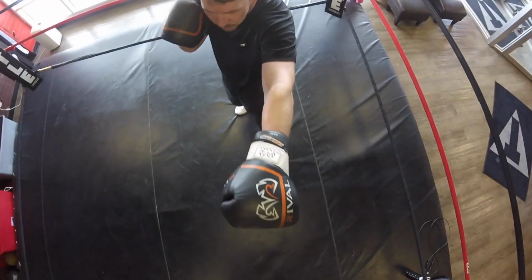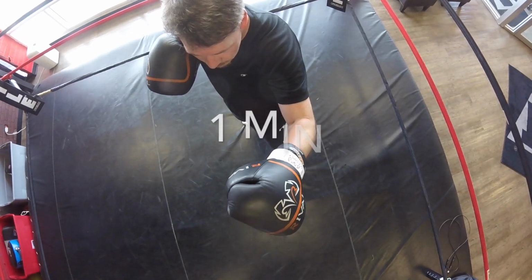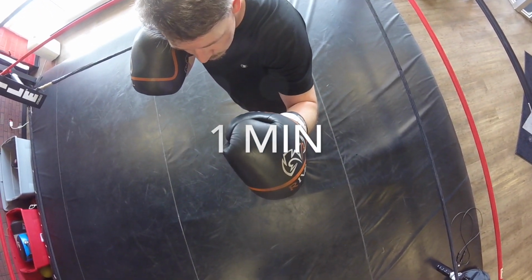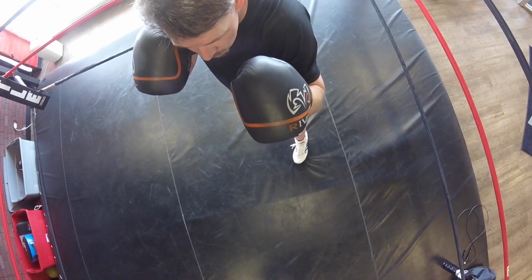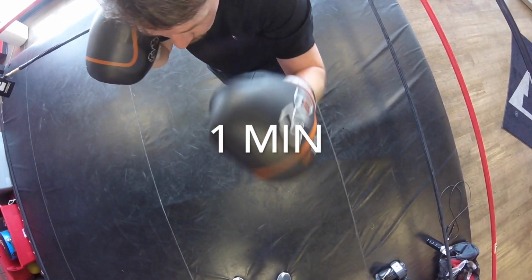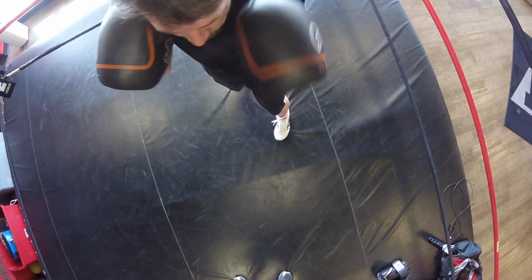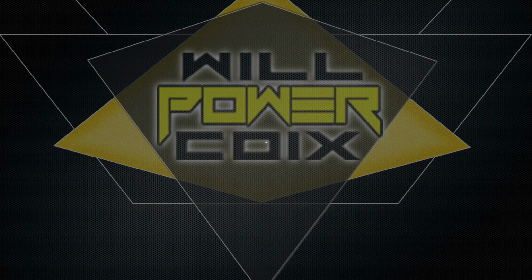Extend the hand out, bring it back really slow, retracting it back for 1 minute. Now you're going to speed up the process after every minute for a full round. So the next minute, I want you to bring it back faster. Don't pivot back. Keep that shoulder in front of you, and do not drop your hands.